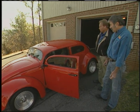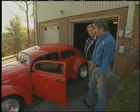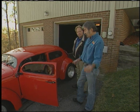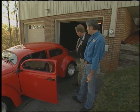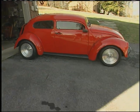Yeah. Family like it? Kids like it? Well, I've actually raised both girls from that car. I've taken them to shows and everything. That's good. Keep it a family affair. So it's part of the family.